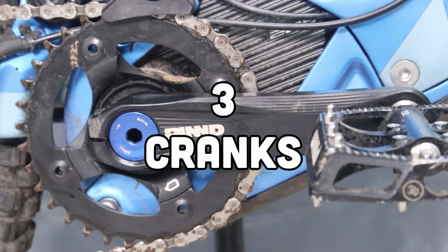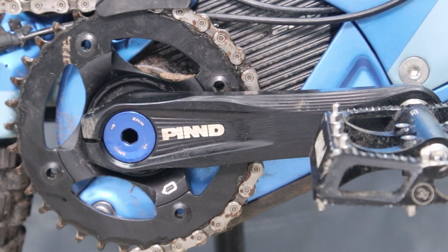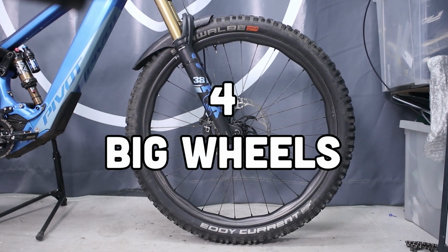3. Cranks. Short cranks just make sense on an e-bike. You don't lose out on power because you have the motor for assistance, but you gain a ton of ground clearance, which is very much appreciated on rocky climbs where I need to keep pedaling. These 145mm pin cranks feel a bit odd at first, but soon become natural, and it's laughable what you're able to pedal through.